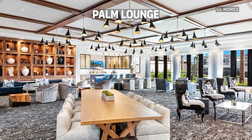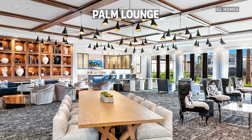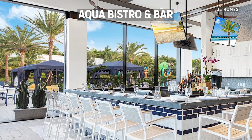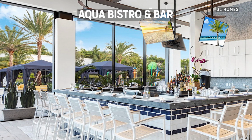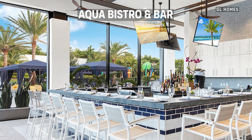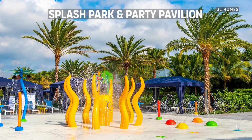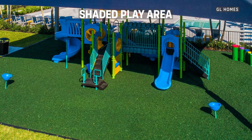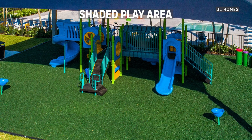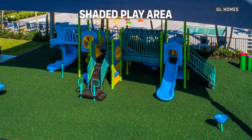They have the Palm Lounge, which offers cocktails, events, and they host the club meetings there. They have an Aqua Bistro and Bar, which is a full-service restaurant with indoor and outdoor seating. And they have the splash park and party pavilion, which has interactive wet play areas and a shaded playground. I mean, there is so much here for families. It's crazy. Now let's talk about the HOA.